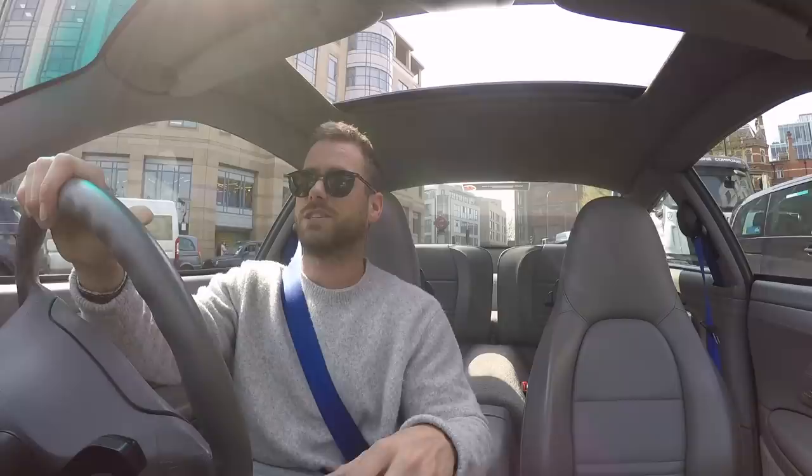Oh, this is chaos. Hammersmith Broadway is carnage. But yeah, visibility in here as well. Just touching on something that's very current right now. Visibility in here is excellent. It's just a 911. You can see out of everything. It's not too wide, despite the wide arch kit. It's just brilliant. I don't know what to say. But if you're thinking of buying one, just buy one.